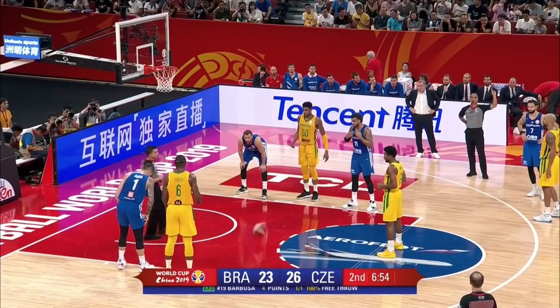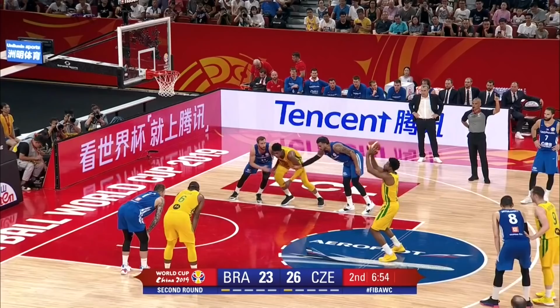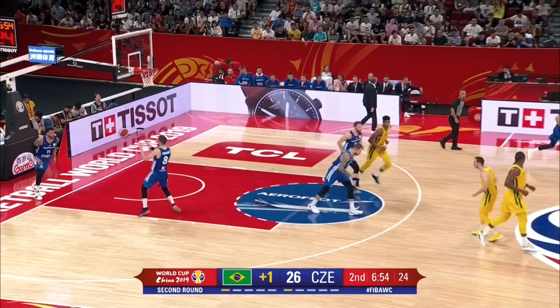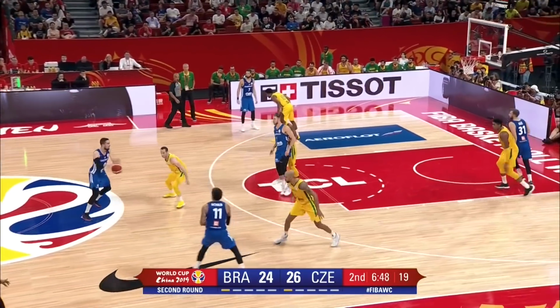Balvin goes to the bench on 11 points in 12 minutes. 5 of 7 from the field, 4 rebounds as well, 2 of those on the offensive glass. Barbosa at the line, looking to close the gap to 2. No problem from the veteran. 5 players on this Brazil roster at 35 years or older.